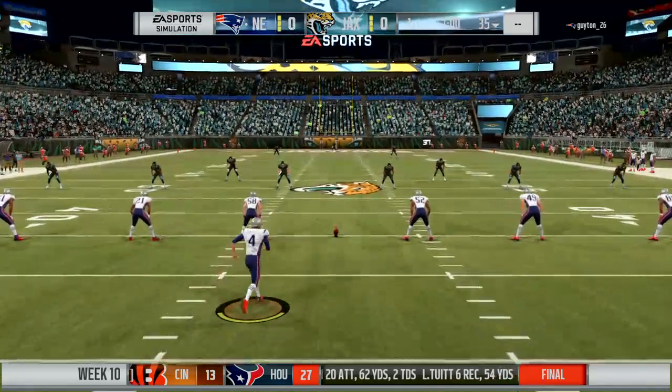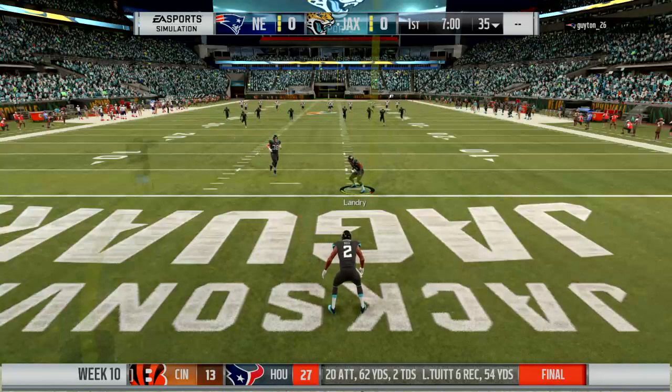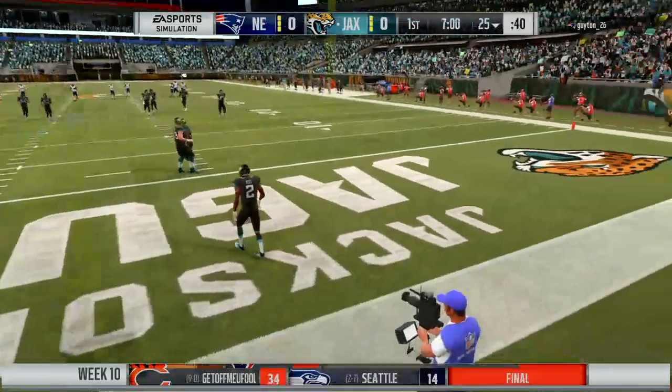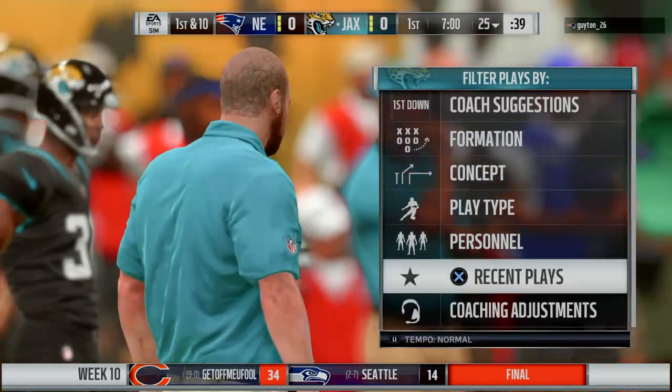The shadows starting to get a bit longer. Week 10 of the NFL season is here, and we're underway on EA Sports. And this will be a touchback as that sails over the end line.